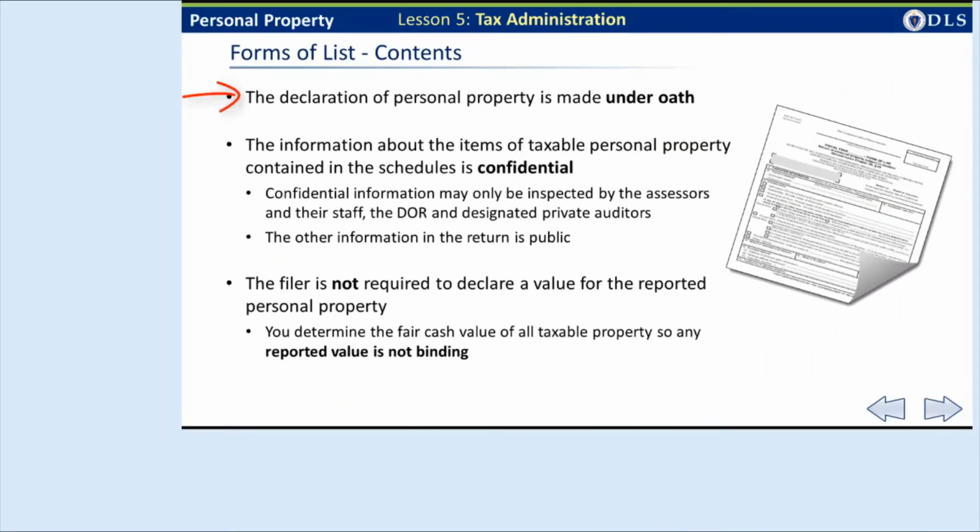The return is signed under oath. The schedules in the return that detail the taxable personal property situated in your city or town on the January 1 assessment date are confidential. They can only be disclosed to the taxpayer's designated representatives, persons who need to see the information to perform duties in the Office of the Assessors and the Department of Revenue, and anyone else specifically authorized by court order.